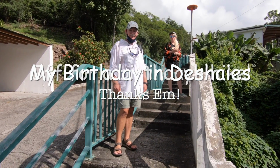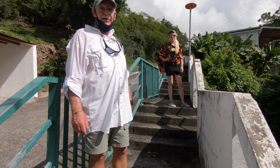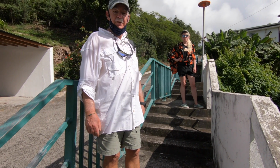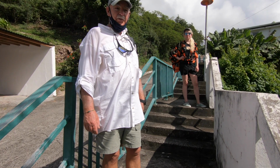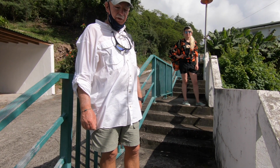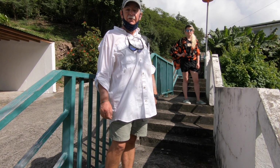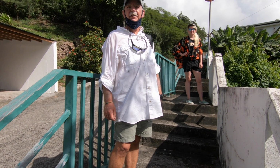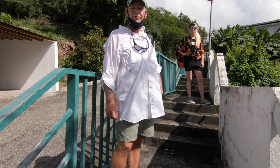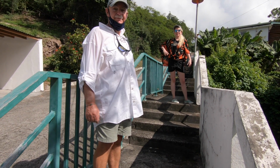Hi everyone. So we're at Deshay, and actually it's the home of the show Death in Paradise. So we've been walking through all the sites that we see, like Catherine's restaurant and bar. So now we're going to head up on top of the mountain that's nearby and get a good view of the town and the bay. And it's Dad's birthday, so we're celebrating.